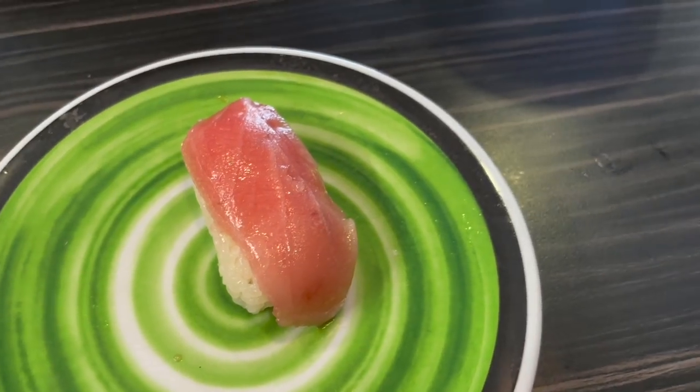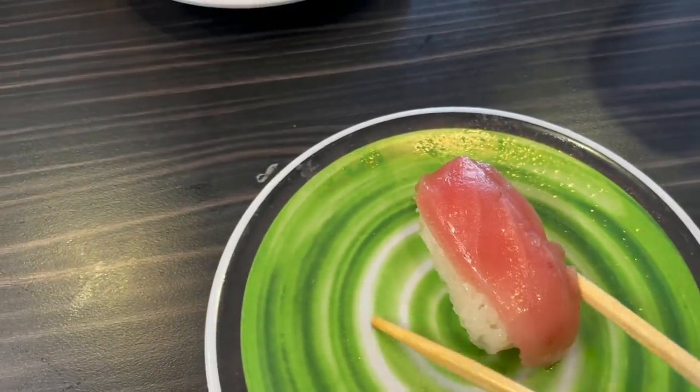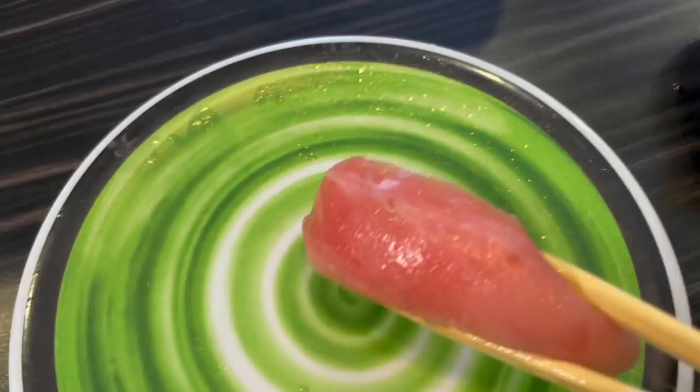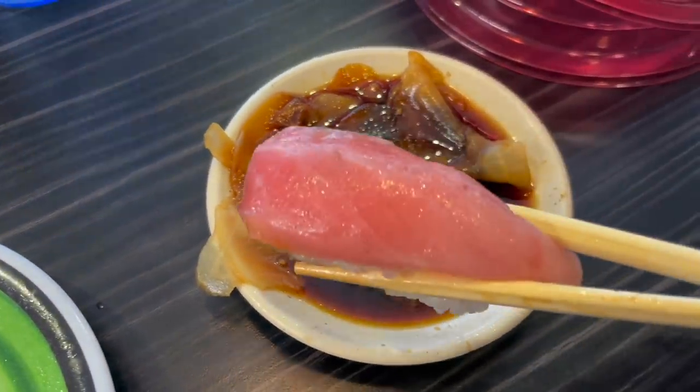And time for the toro. They only give you one piece of toro. Hopefully, it's actually good. Mmm. Oh, that's pretty good. It literally just kind of dissolved.